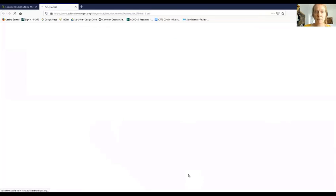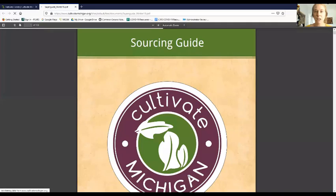It will bring us up a new tab with a PDF document. You can download this document to your computer if you'd prefer to be able to access it that way, or you can view it in the PDF viewer. We'll wait a minute for it to load. It's a large file.